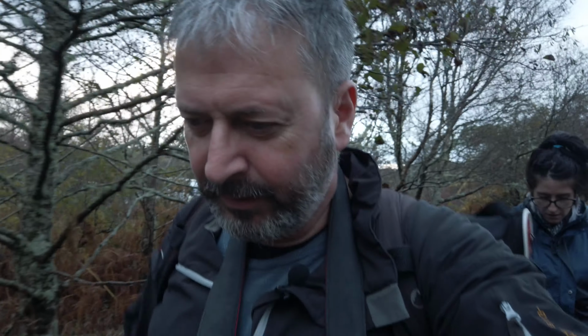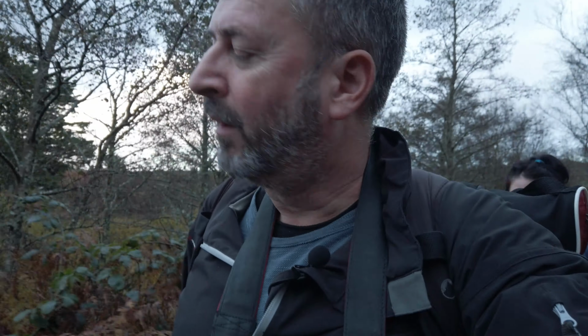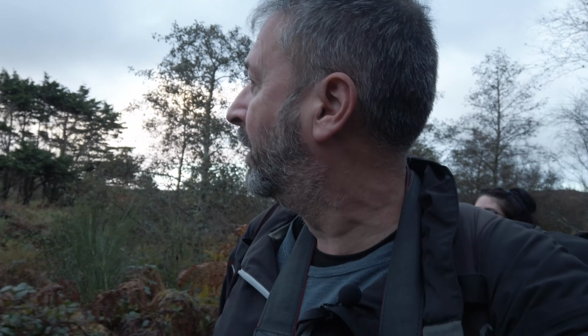Okay, so we're at Camusdarach now, and the car park had a couple of cars, so there's going to be some people down at the beach, but it didn't look too busy. Well, the thing is, looks like we've lost the light. The clouds have thickened again, and there's no clear sky that I can see.